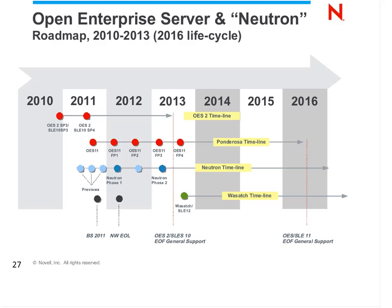And then the next line there with Neutron, we'll be doing some technical previews of this. So if you're interested, we may have one out as early as next month, but those are going to be coming soon. We'll definitely have a technical preview at BrainShare, which is coming in October. If you're interested in being involved in beta testing this or getting this preview, you've got my email address at the beginning of the deck. Please email me, and we'd like to get you involved there.